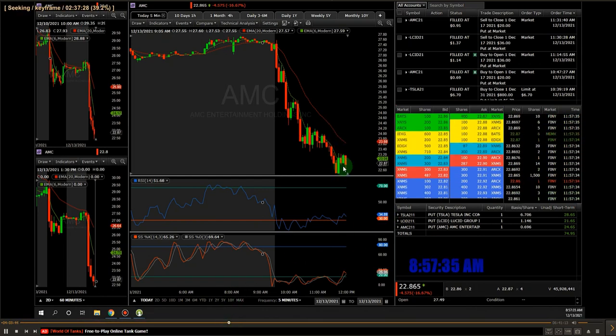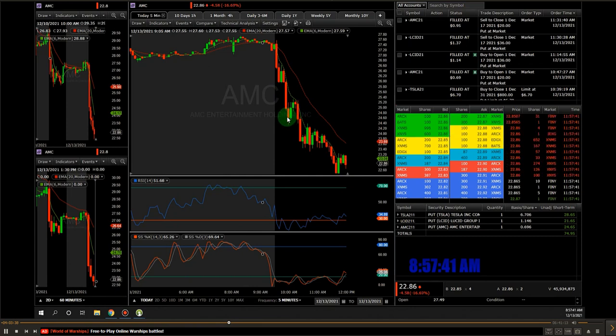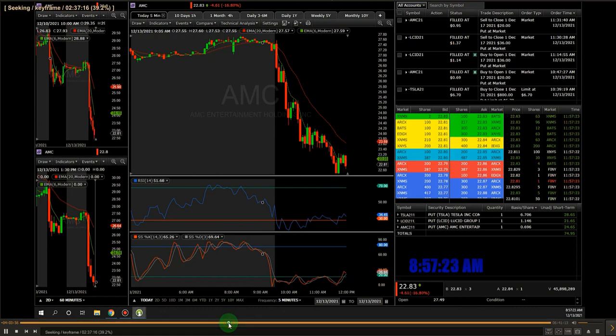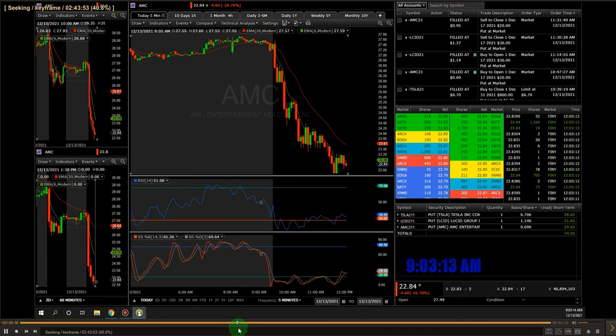So notice here what it does. It popped, right, and then it fell, just like right here. It drops and it pops. Resistance here, because of the green moving average as always, and then it just fell. It is doing it again right here. So just make sure that 22.5 holds before I do another contract. Sure enough, it holds.